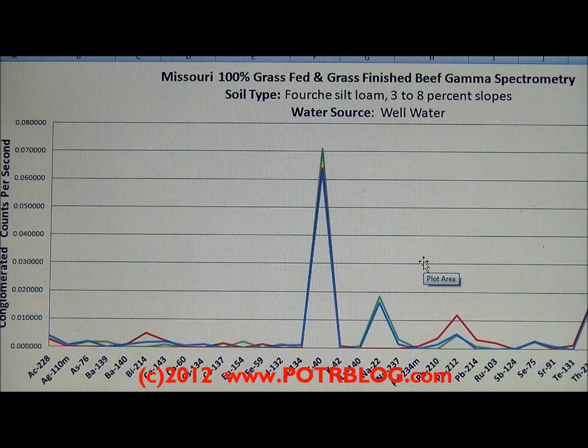This evening we present the results of our $1,900 worth of professional gamma spectrometry and strontium and plutonium testing of Missouri grass-fed, grass-finished ground beef.